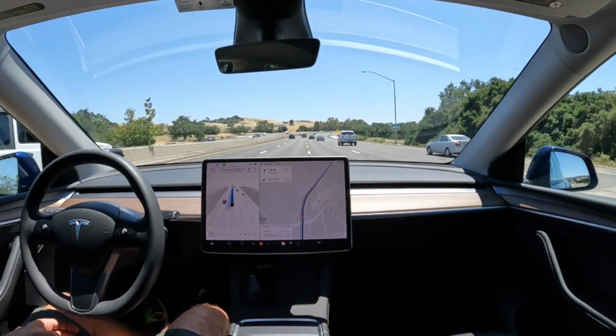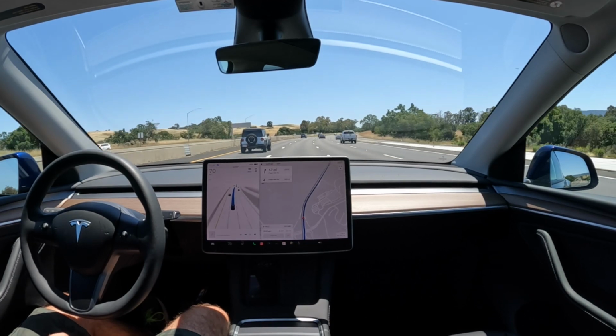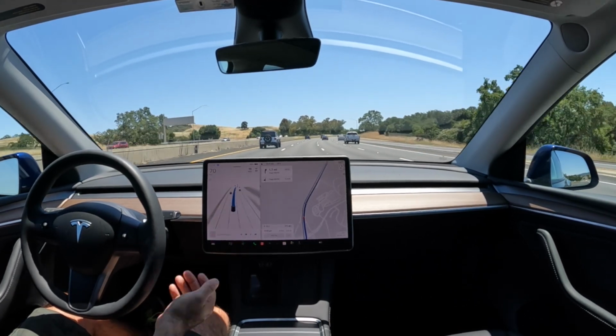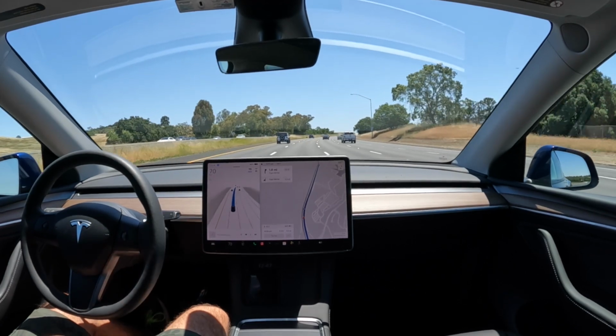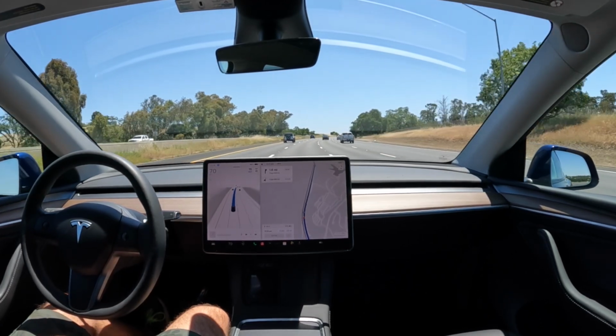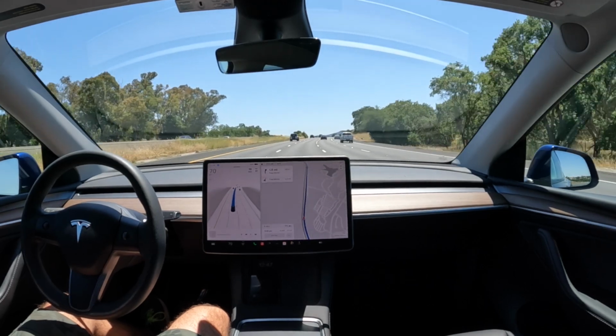Getting over another lane. Kind of interesting that it decided to get so far over. I mean, we've got about 1.7 miles. I would say if I was driving, I probably would have just hung out in the second from the right lane, but nothing wrong with it either.